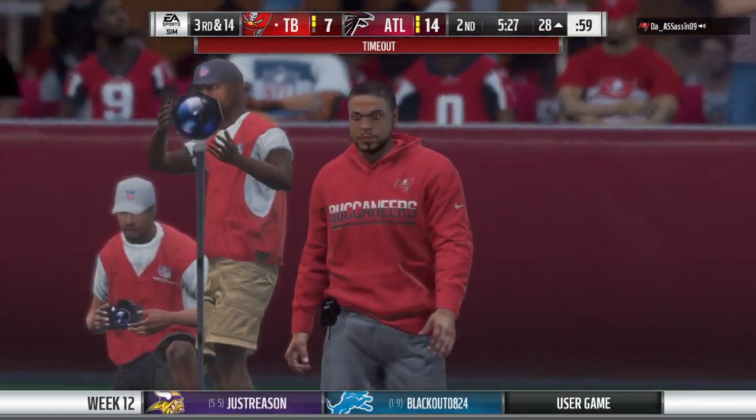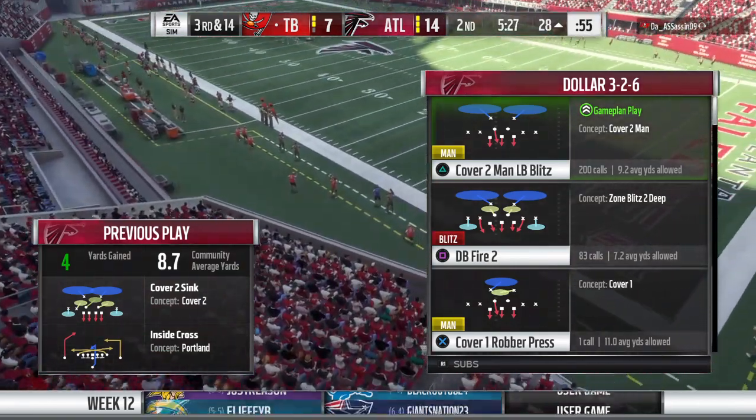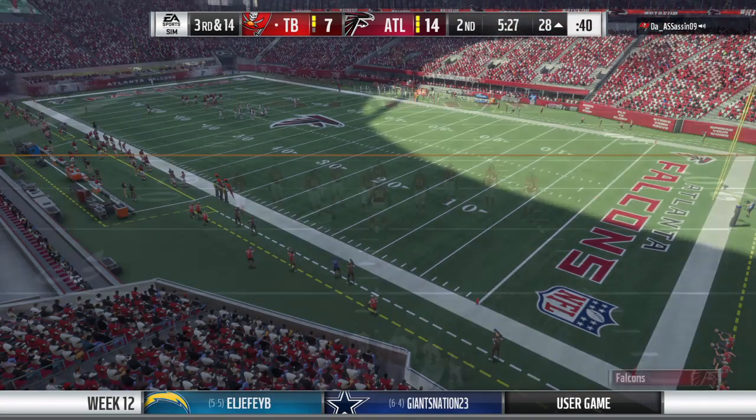And now maybe they want some extra time to talk about this 3rd and long play as we'll get a timeout. They'll have 2 remaining as we step aside here in this 2nd quarter.